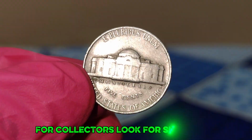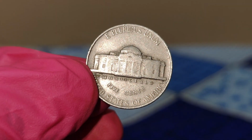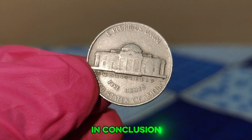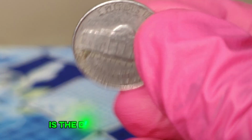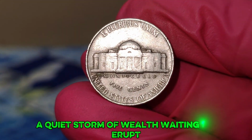For collectors, look for sharp rims, clear lettering, and bold Monticello steps. Each of these details makes your coin a treasure. In conclusion, the 1948 Jefferson nickel without mint mark in extra fine condition is the definition of investment-grade rarity. A quiet storm of wealth waiting to erupt.